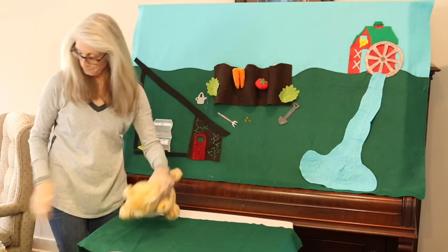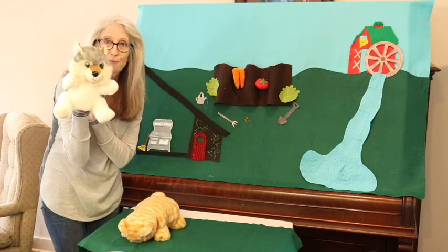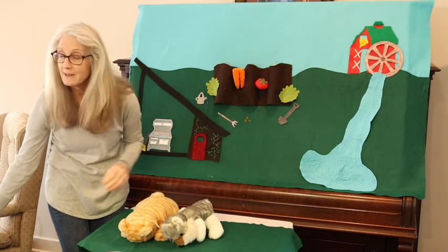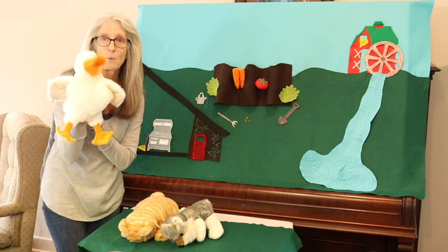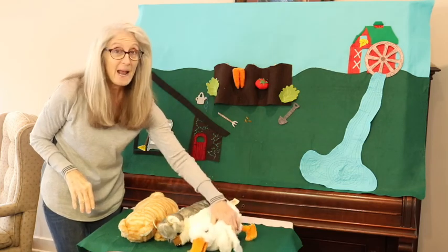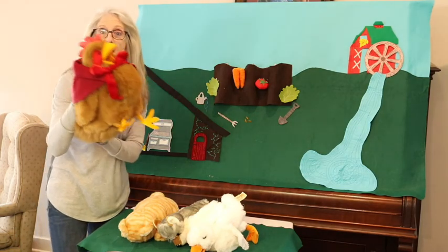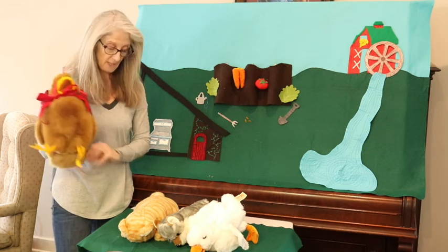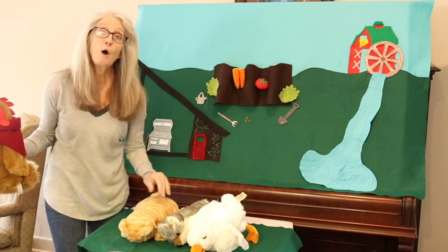Meow. A dog. Woof, woof, woof. And a duck. And a little red hen. Cluck, cluck, cluck. The cat liked to sleep all day long.